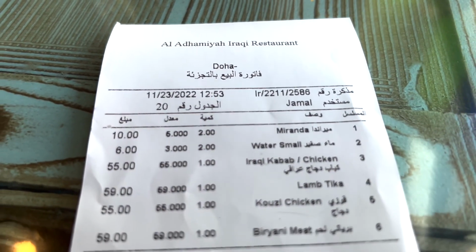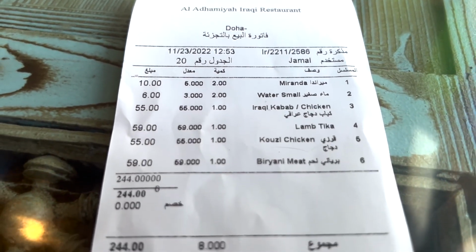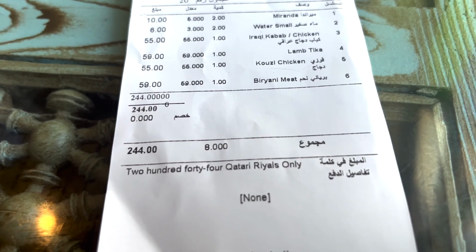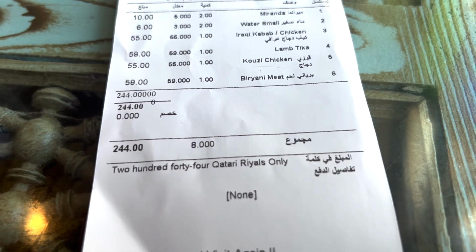So this is the bill breakdown. We paid 244 Qatar riyal.